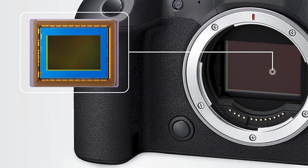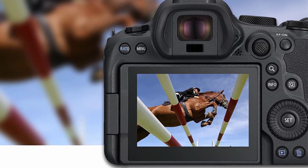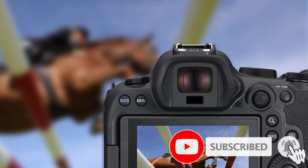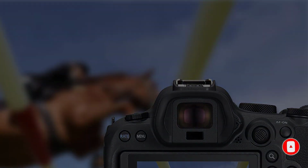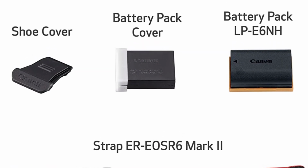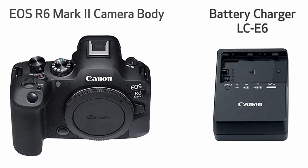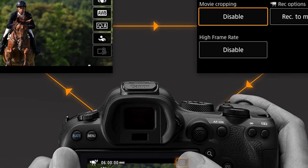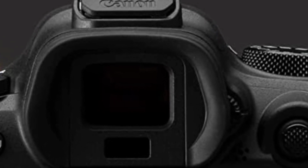If that wasn't enough, you also get premium features like in-body image stabilization, IBIS, 4K video recording up to 60 fps from the full width of the sensor, and a sturdy, weather-sealed body with excellent ergonomics. If you're looking for a camera with better lens support, the Sony A7 IV is a great alternative with a wider selection of native and third-party lenses to choose from and boasts an even higher resolution sensor.